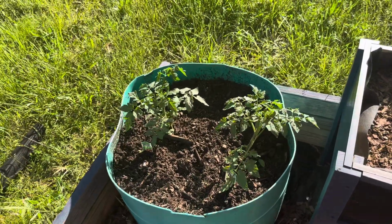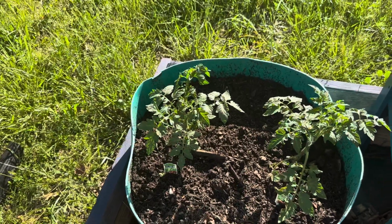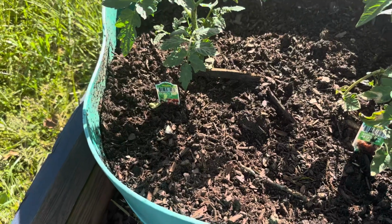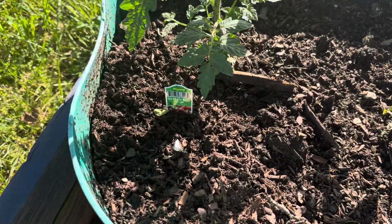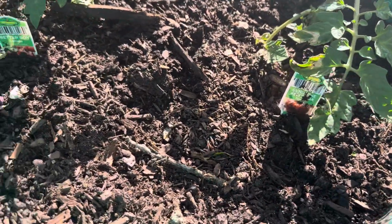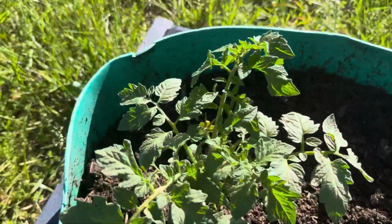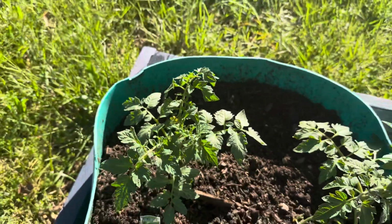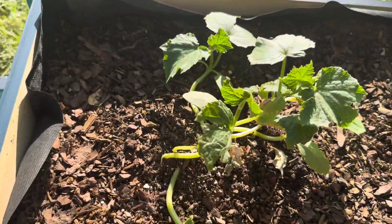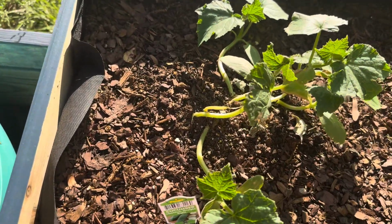Hey guys, well, after the rain is finally done, of course it's supposed to start back up tomorrow here, I want to come out and check my little baby garden. I got Better Boy tomatoes, genuine beefsteak tomatoes. I even got a little bloom over here. And I got heirloom straight 8 cucumber. He doesn't look as healthy as the rest, but give him time.